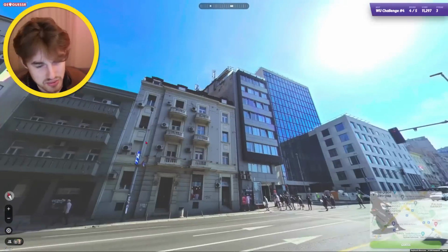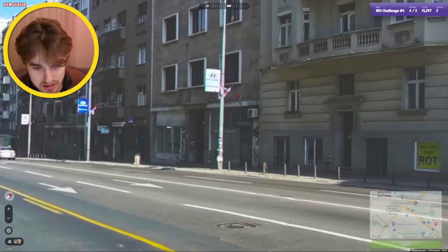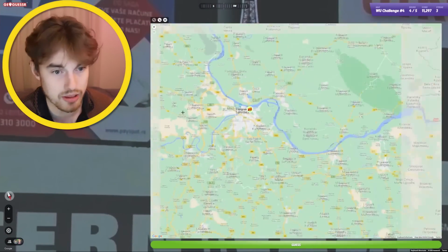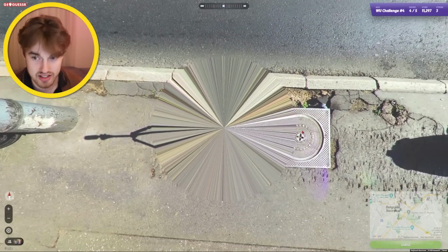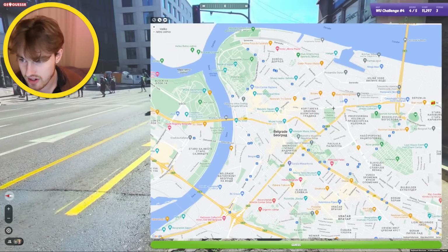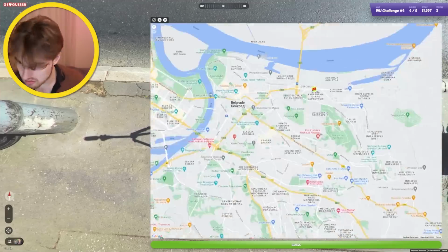It feels like a historical center, honestly. Like it's very old buildings for what I would expect. Oh, nice. .rs. Yeah, so it is Serbia. It is Serbia. Nice. Okay, good. It should be Belgrade here. I have to trust this normal plate. I don't really want to like resort to other cities yet. It's a major road, right? We've got a car park here. I think I can kind of visualize how this is meant to go, but I just don't see it on the map yet.